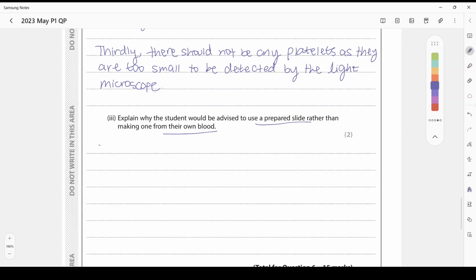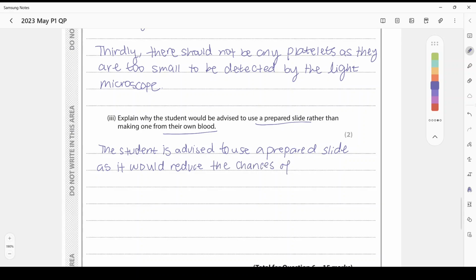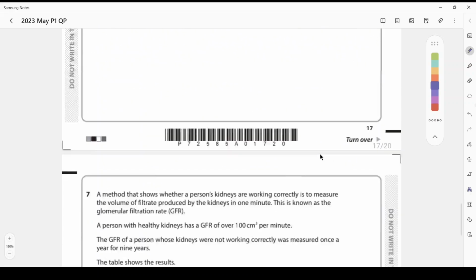All right, so you'd say the student is advised to use a prepared slide as it would reduce the chances of getting an infection such as AIDS. All right, let's move on to the last question.